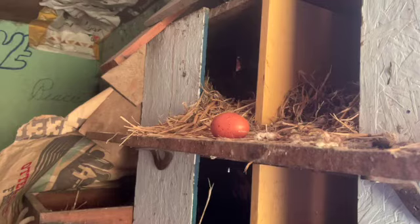So they've been doing really, really well. I think that's kind of all that I have to show you guys on the animals. There wasn't really a whole lot. It wasn't very exciting, other than we got eggs. That was the exciting thing. We did get some eggs.